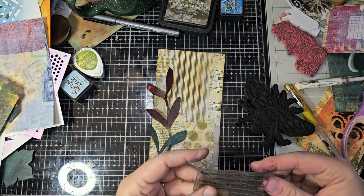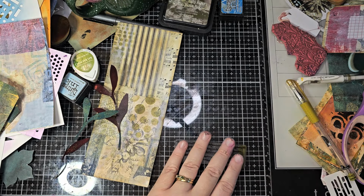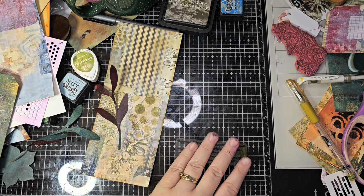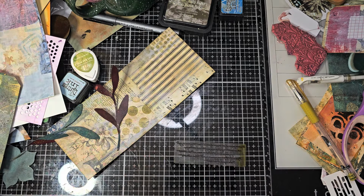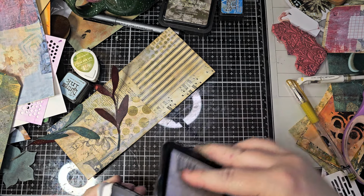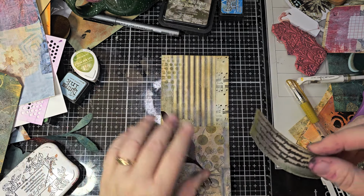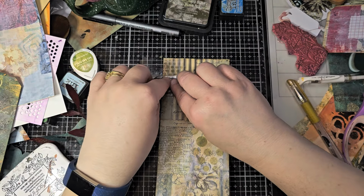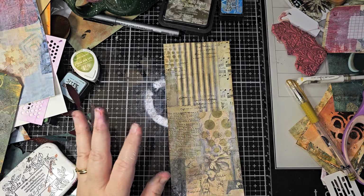Alright, let's do a little bit of stamping. If it's in front of my face I can't see it, right? That's why I sit there and pause for a minute. I don't want to do it everywhere, but I do want it to just be here and there.